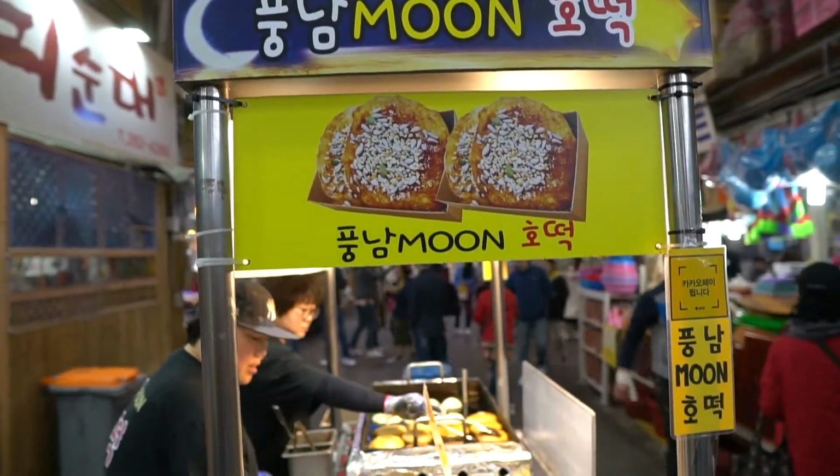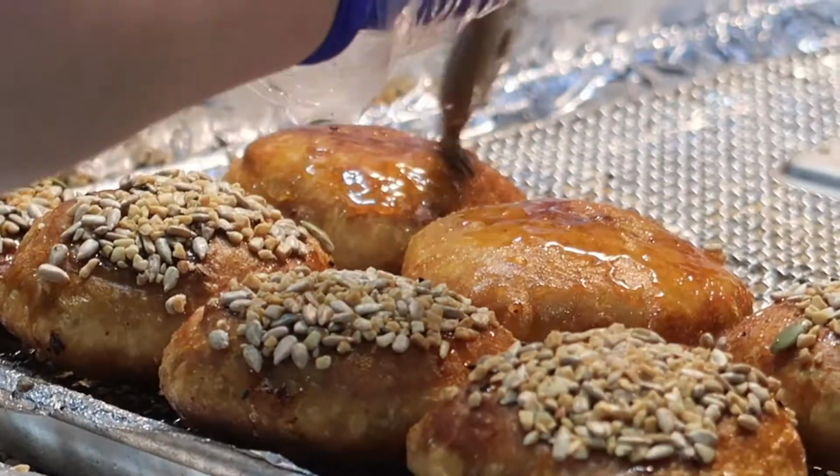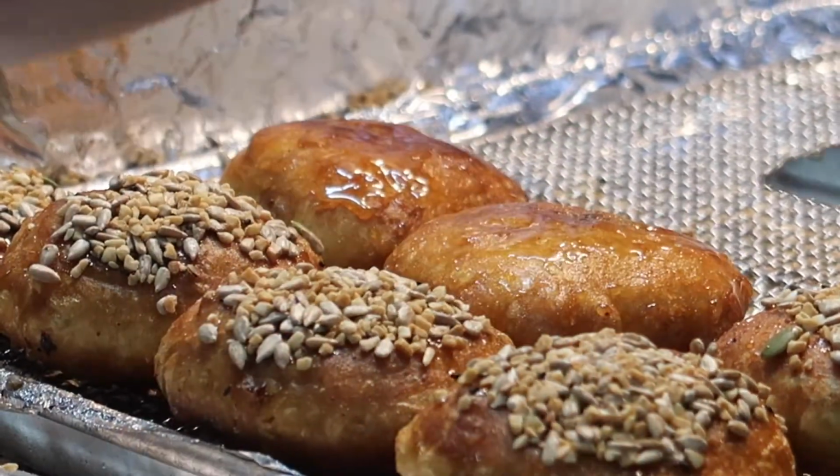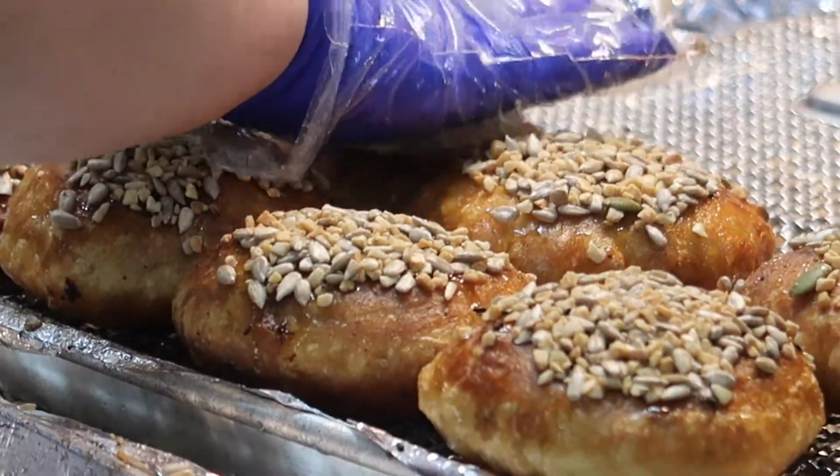Now we're in front of a stand that sells hotteok, which is a Korean sweet pancake. We've had this before at Jeonju Market, but this one looks different. We've seen them make it, and they've stuffed it with a lot of cinnamon sugar, but also they've glazed it and put a whole heap of nuts on top. There are many different variations of hotteok, but I think this is the more traditional style.